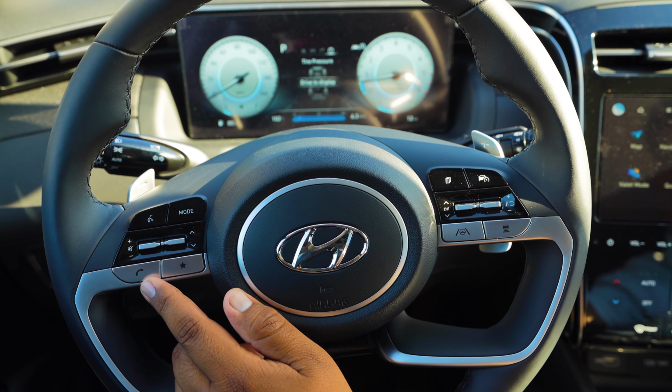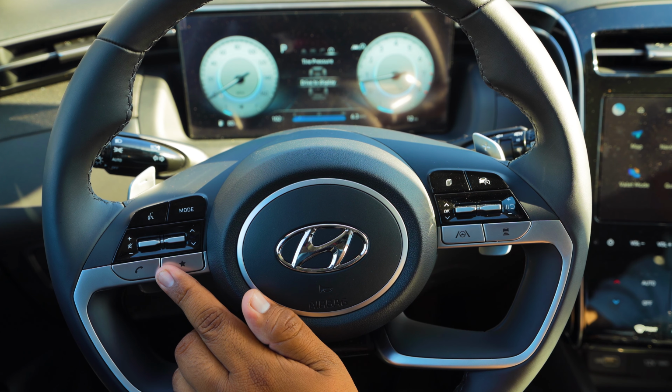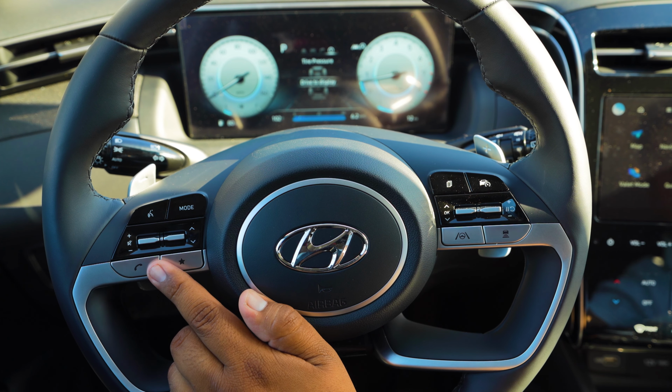Now, going one more down, you're gonna see that you have the phone button. So if you do have your phone connected to the Bluetooth or to the Apple CarPlay and Android Auto, you have the ability to, by touching this button, answer or pick up your phone calls, as well as hang up those phone calls once you're done with them. So that is what this button is for.